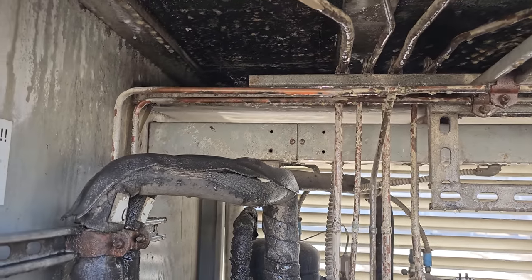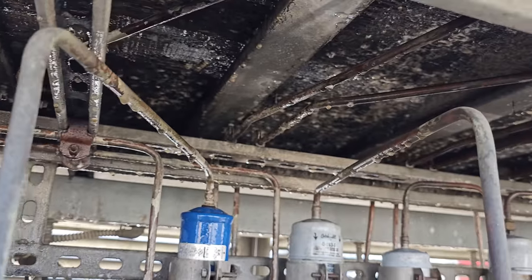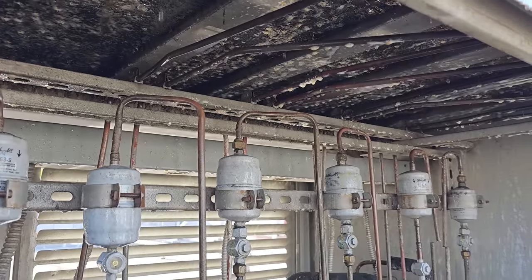So after the first rinse, still pretty dirty up in there. So yeah, it's definitely gonna take another one. I'm still rinsing the rest off, so.